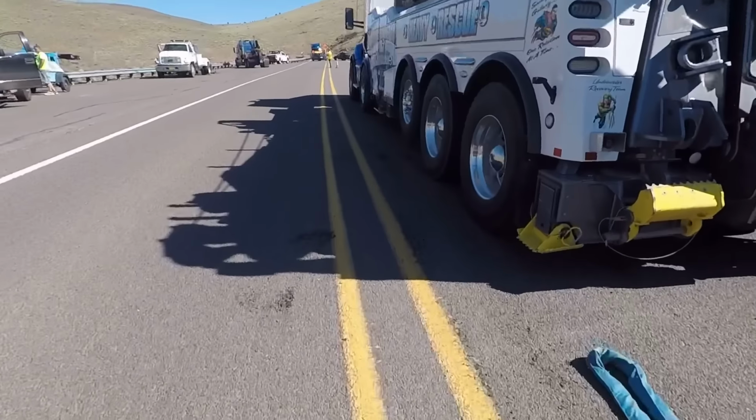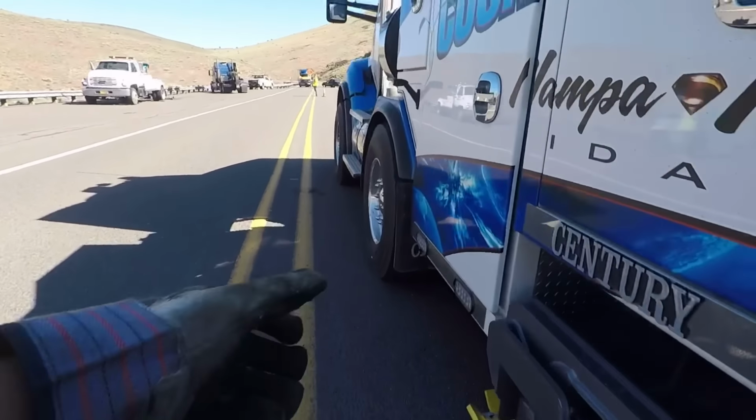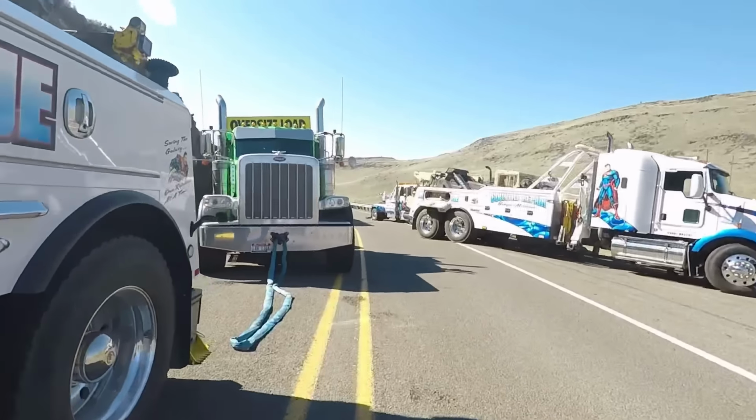Finishing up getting their trucks set up, I'm going to get some hardwood, and we're going to put this hardwood in between the duals for brakes. Works great.